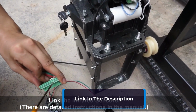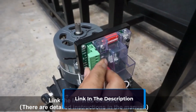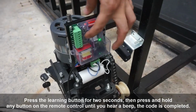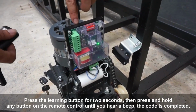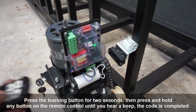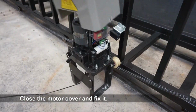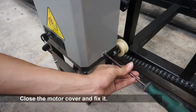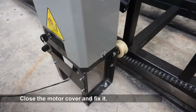The AC sliding gate controller features special hall components, eliminating the need to distinguish between upper and lower limits. With built-in thermal protection, the motor automatically shuts off to prevent overheating. The remote control, with a slide cover for convenience, has a range of 100 feet and comes with 4 buttons for opening, closing, and stopping.